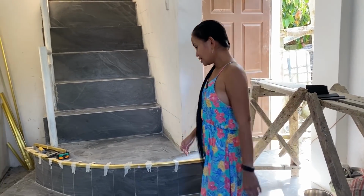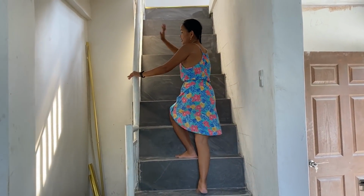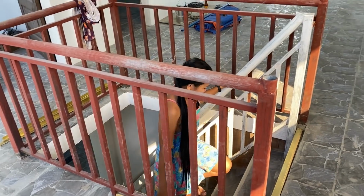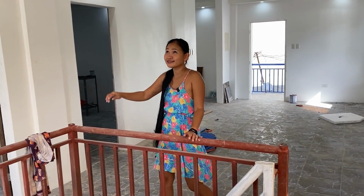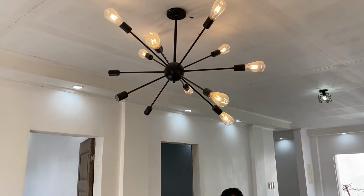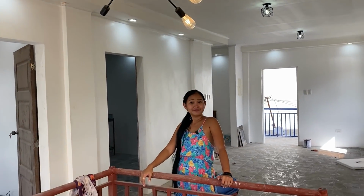All right guys, so let's traverse the stairway to heaven. I'm gonna paint this blue as well. Welcome to the second floor. And look guys, we even have a nice chandelier. My mom calls it the virus because it kind of looks like a virus diagram, but I love it.